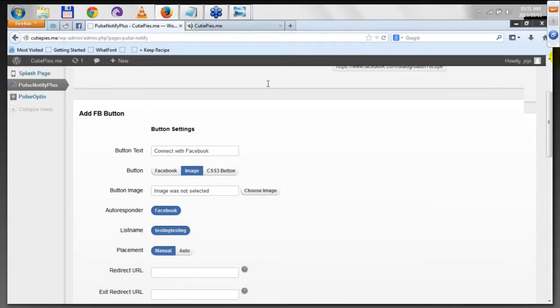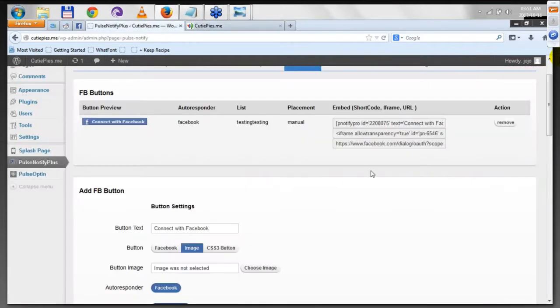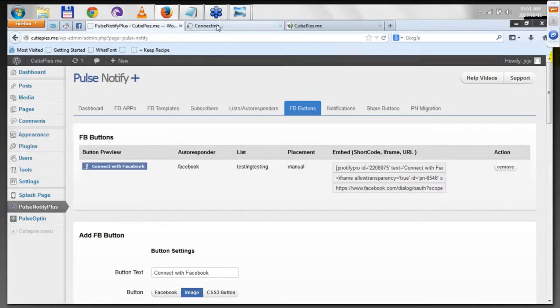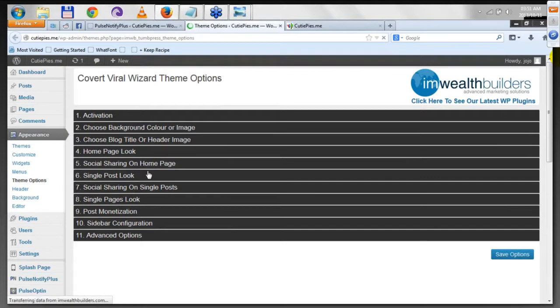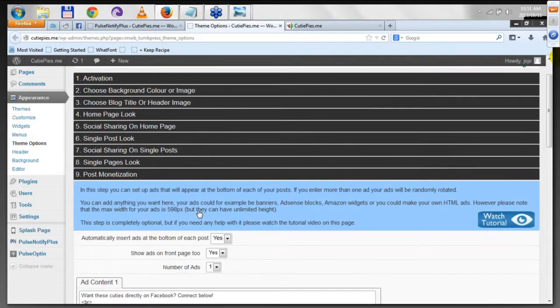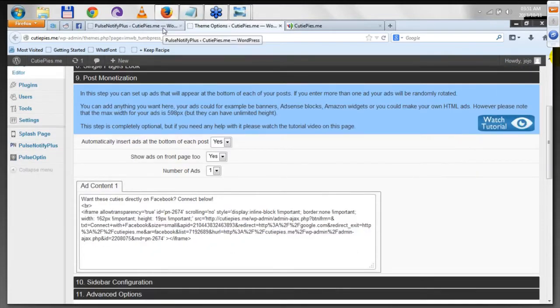But we have made it more advanced so that you can use it as an image. You can create your own CSS3 button. You can have an image that links directly to it. So, for instance, this could be turned into a button, which I think is really cool. And now, the really cool thing about this is, yes, you can use it as a short code, but I showed you guys we actually developed it so that it works in conjunction with Covert Viral with it, because we loved it. And we tested it out ourselves. We saw how powerful it was.